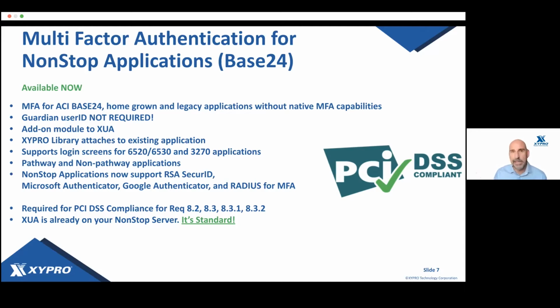And with this capability, you can integrate your application with RSA Secure ID, Microsoft Authenticator, Google, Radius. You can leverage PEAP, MSCHAP v2, or any of the cloud authentication providers, Ping, Duo again, Delinea, and others. This is also a requirement for PCI DSS. Multi-factor authentication is necessary for all non-console administrator accounts, and this would fall into scope for that. So if you have this need, come talk to us. This functionality is already there. We've got customers using this.